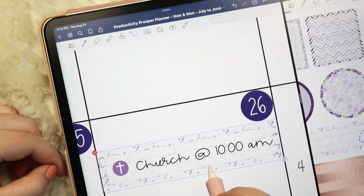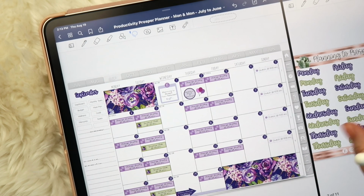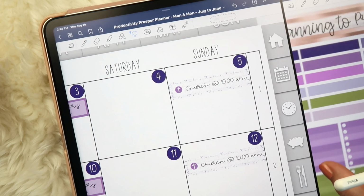So hopefully seeing me kind of do all this is helpful to you guys, like seeing it all in real time and everything. I know it takes practice to kind of get used to everything and all of that, but it's really, really fun.